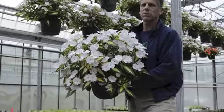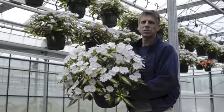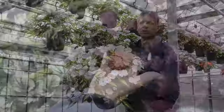So 10-inch hangers this week and some 6-inch pots. And there's more of these coming for the next month or so. So just a reminder of our product in the 2.5-inch pot. Again, 6-centimeter pot, same thing. We have the Rex begonias that are on a regular basis.